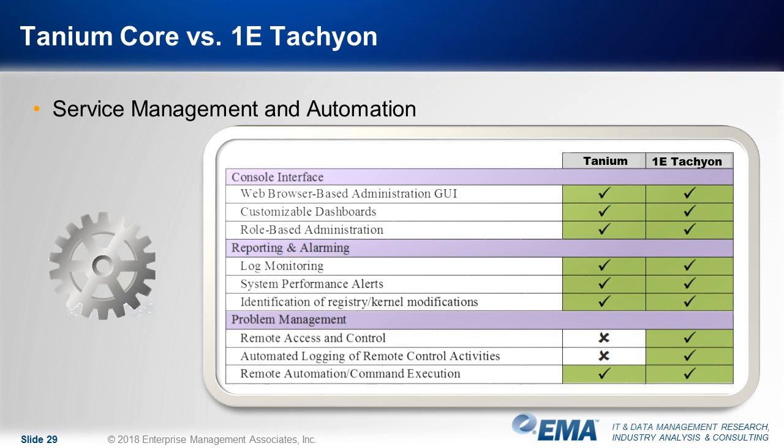The next category, service management and automation, covers capabilities for administration and orchestrating automated responses to identified states. Administrators for both Tanium and Tachyon manage their respective platforms via an HTML-based interface that is accessible from any web browser. Also common to the two platforms is the ability to customize dashboard views and to provide access rights and dashboard configurations for groups of users based on their job function or their job title or their department or some other common feature.